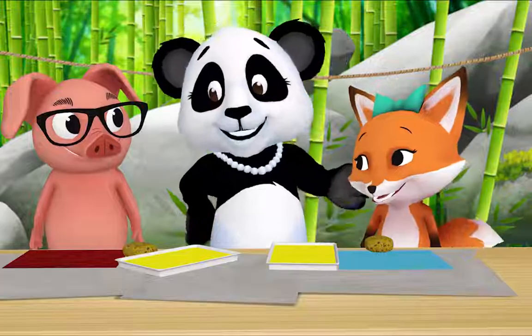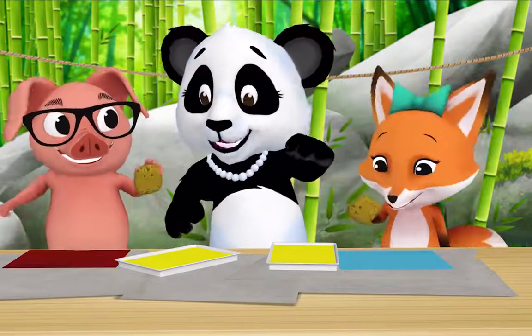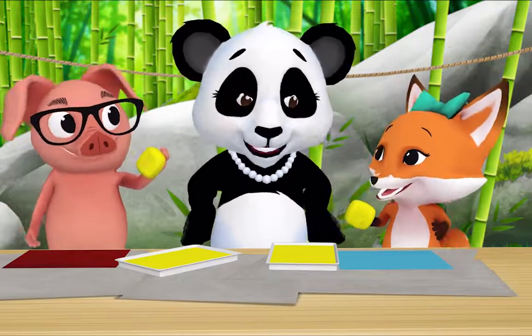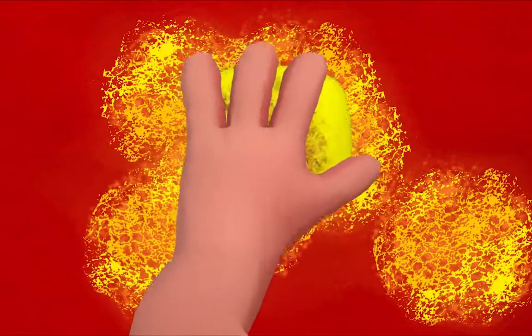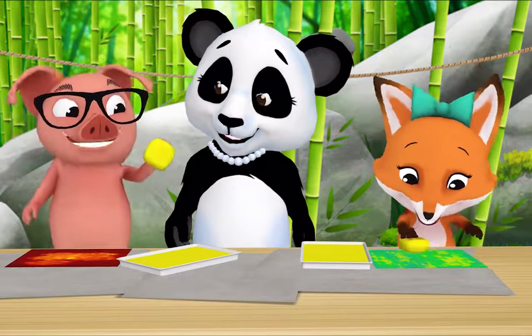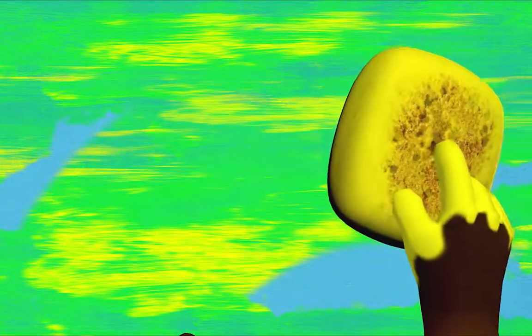Great. Now, pick up a sponge. Dip it in the yellow paint. And start painting. Oh, look. My paper is turning orange, because red and yellow make orange. My paper is turning green. That's right.